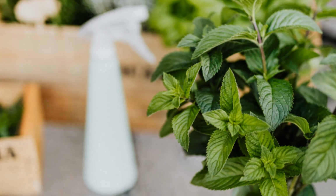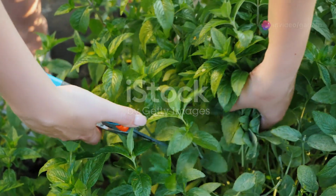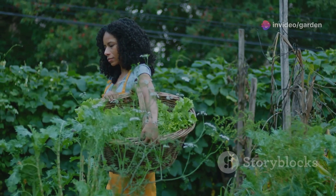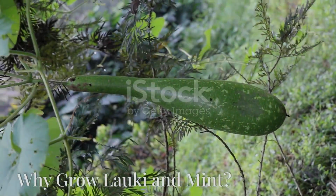Today we're diving into two of the most refreshing and versatile plants you can grow right at home. Lauki, or bottle gourd, and mint. Whether you're after delicious summer recipes or fresh herbs to brighten your meals, these plants bring loads of flavor and nutrition. Stick around as we walk through everything you need, from planting to harvesting. Let's get growing!